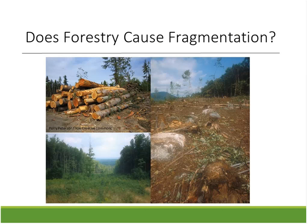Thank you. Okay, so I've been talking a lot about forest management, but if you recall earlier in the presentation, I was talking about forest threats and that forest fragmentation is a major threat to forest songbird habitat. So does forestry cause fragmentation? Especially when I talk about even-aged management to improve habitat.